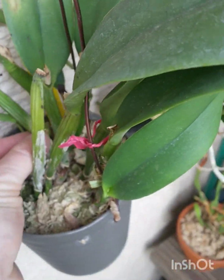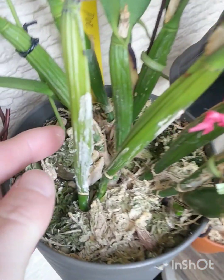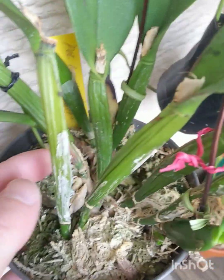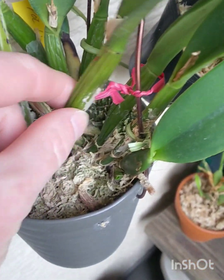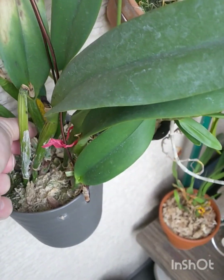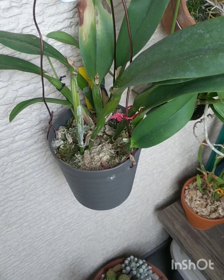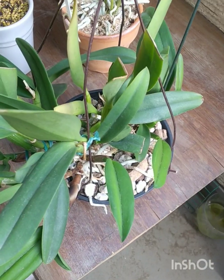And just checking a cane here. What's going on? That's fine. Yeah, I tell you what, when you mess with Cattleyas, they do take a lot to recover. It can take years. It took this one here 2 years before it flowered again.